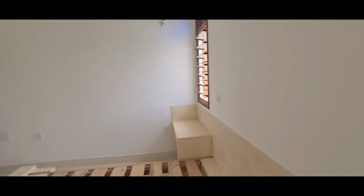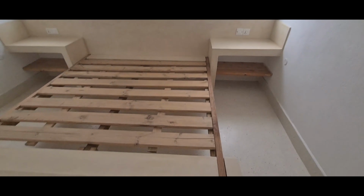The wardrobe is there. So this bedroom is not ensuite, because this is not the master bedroom. But you can see this bed is a 6x6 bed. If you come here, you're just coming with a mattress. Yeah. Wow.